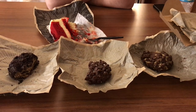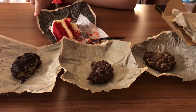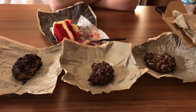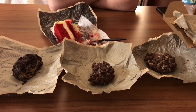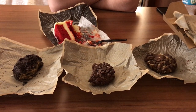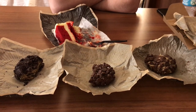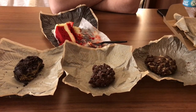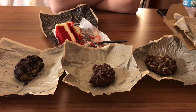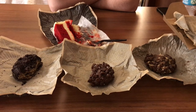Okay, so out of the three cookies that we tried, what was your favorite, Ryan? Probably this one. The cookies and cream? Yeah, I'm a huge chocolate lover, but that one seemed like it was real creamy, and I enjoyed that one. Yeah, it does remind you of dipping cookies in milk. It really does give you that feeling. I really liked that one.